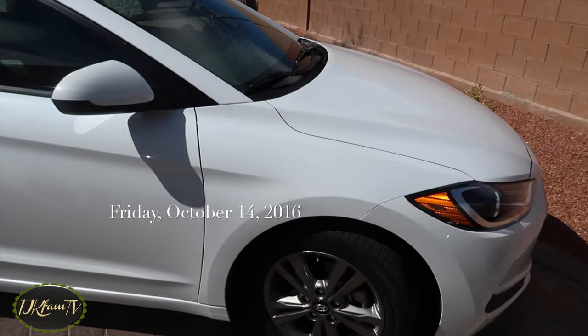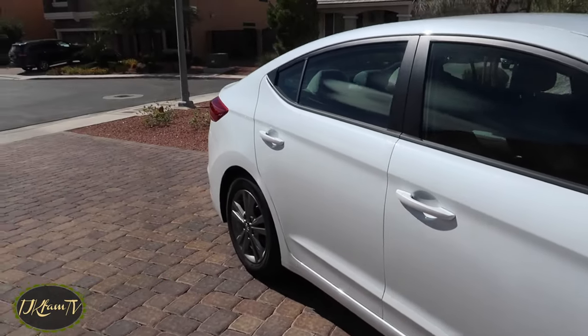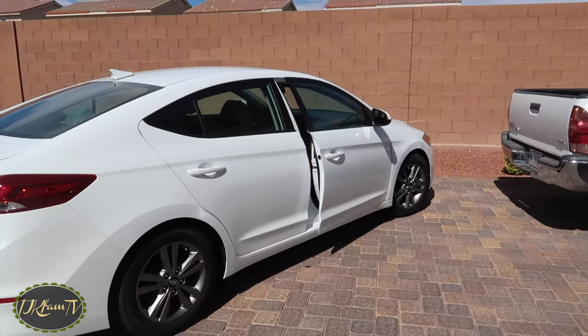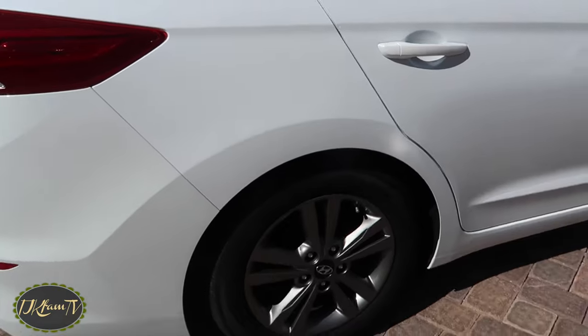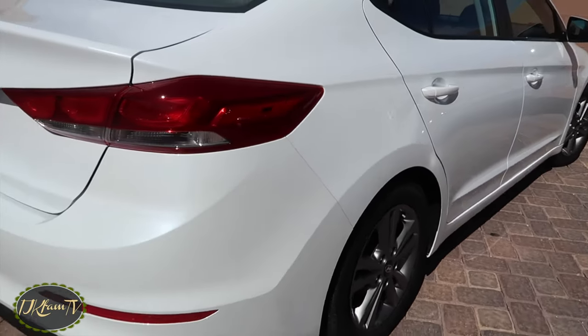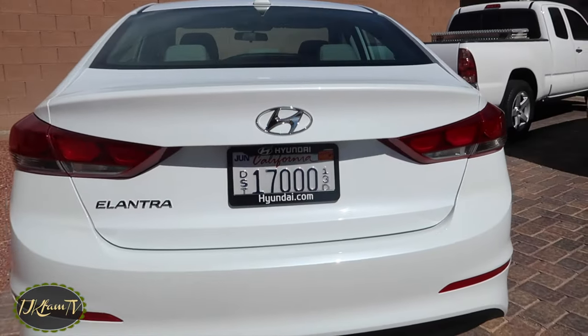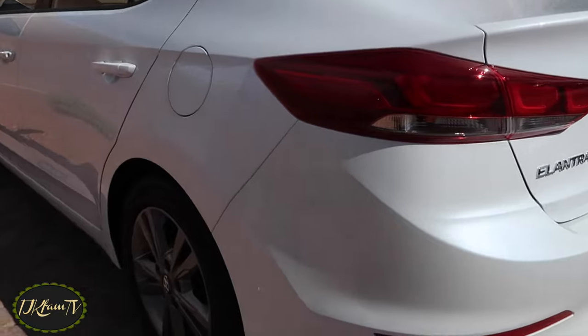What's up, fam? Today we are driving this 2017 Hyundai Elantra SE. It does not have keyless entry though, but you can use your key fob to unlock and lock it, like most cars. It has 16-inch wheels.